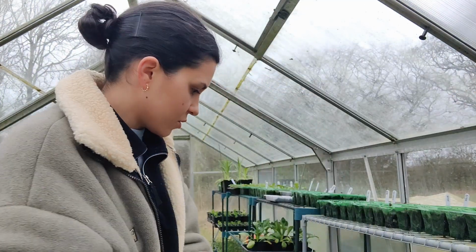Yeah, and that's it for what's going on in here really. I'm going to go to the polytunnel now and show you what I've got going on in there. Hello, I'm now here in my polytunnel. So I thought I'd show you what I've got going on.